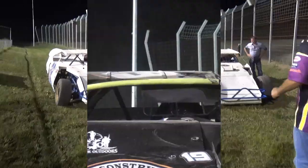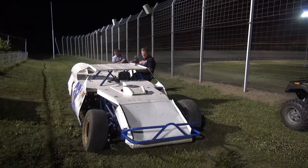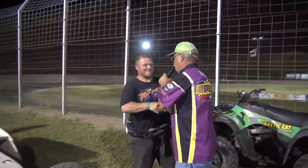Let's head on back. Give him that big round of applause as he gets his first ever feature win on the high banks. Austin Couch. Great win here tonight. You showed them the back of that car the whole race. Never once looking back, never once fading, never once giving up that lead. And you put it in victory lane here tonight. Austin, take us through that race. Pretty fun. I don't know. May have to work on these winner's interviews a little bit.